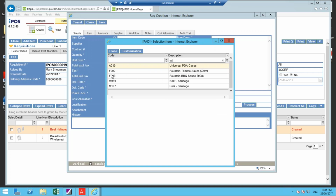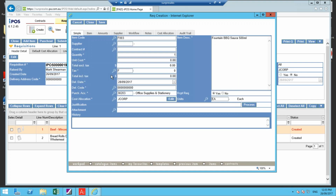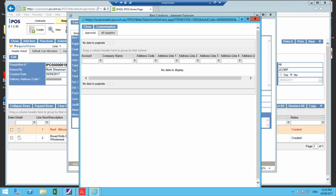So I'm going to buy some barbecue sauce. And this introduces the third type of scenario from an item inside iPOS, where there's some pre-definition about the item, but there's no preferred or approved supplier defined, so no supplier has been linked in. And when I click on the supplier box, whilst there's an approved tab there, it's empty. No, none have been linked.